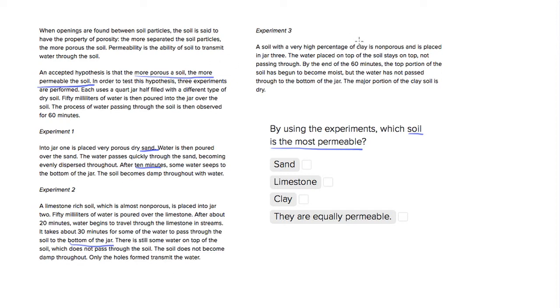Experiment 3 with the clay that's non-porous, the water stays on top of the soil, and then by the end of an hour, the soil has started to become moist, but the water still hasn't passed through. So that's definitely not the most permeable.